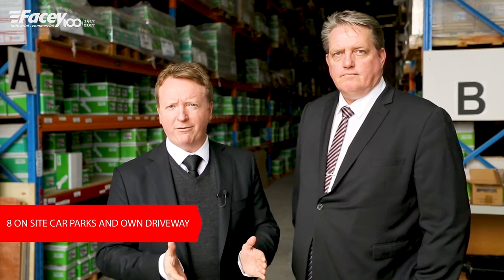Close to the Princes Highway and the Monash Freeway, Unit 1 of 20 Decor Drive, Hallam, is in a fantastic location. With its 8 car parks and its own driveway, the property is currently occupied by Wise on a rental returning around $3,227 a calendar month, plus outgoings. And as you can see, they're a very clean tenant.